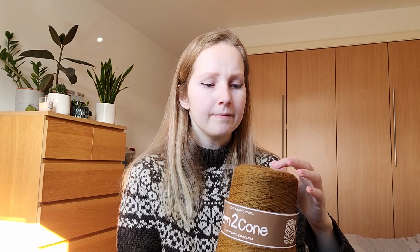So one cone is 500 grams and is supposed to see you through at least one whole sweater, maybe a pair of accessories or a hat, obviously depending on your size.